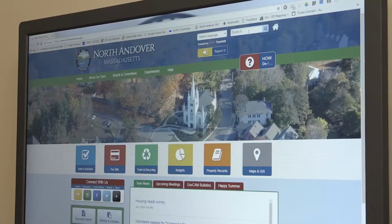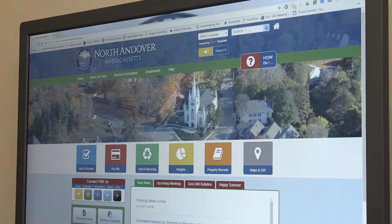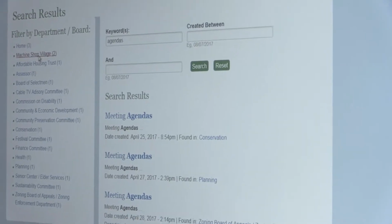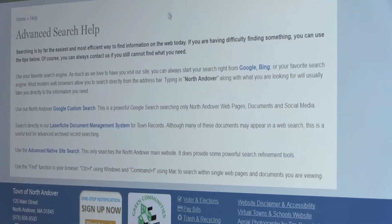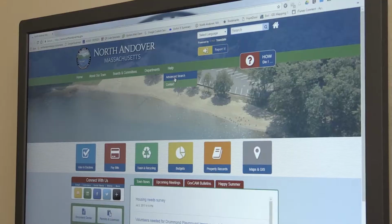There's also an improved search that's going to search the native site better, search in different ways in terms of people or keywords, break it up by department, so definitely take advantage of that. And we still, under help, have an advanced search that gives you the option to search within document management, to search the Google custom search, and to enhance the search experience a little bit.